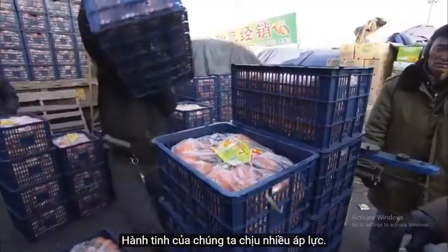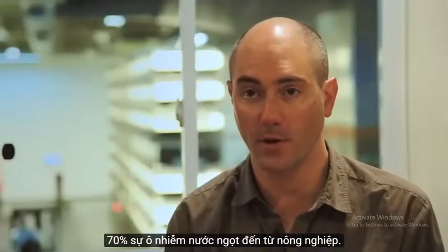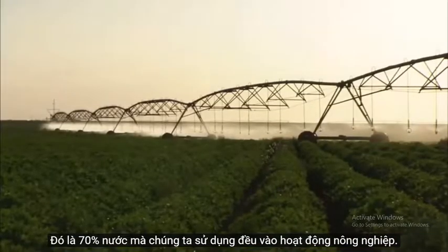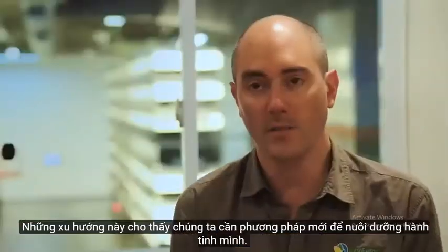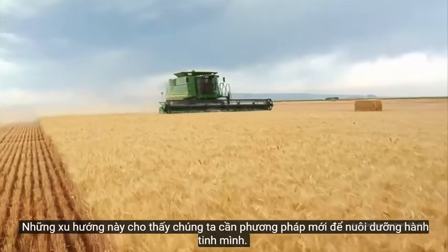There's all these stresses on our planet. 70% of our freshwater contamination comes from agriculture. About 70% of our freshwater usage goes to agriculture. One third of our arable land has been degraded in the last 40 years. All these macro trends point to the fact that we need a new way to feed our planet.